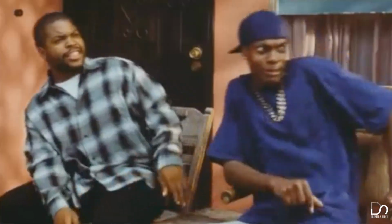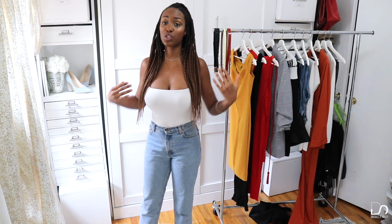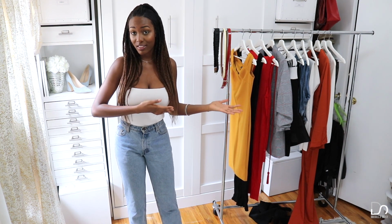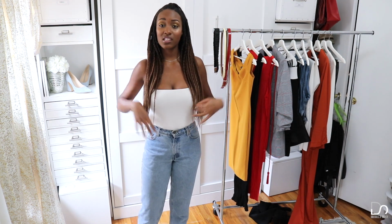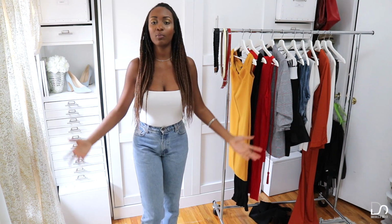I wear a 32G, so I always used to struggle with not making my boobs look too big and then my bottom half too small and disproportionate. So I have some tricks that I use at this point of my life, because I've learned over the years to accentuate certain body parts and just make my body as a whole look more flattering.